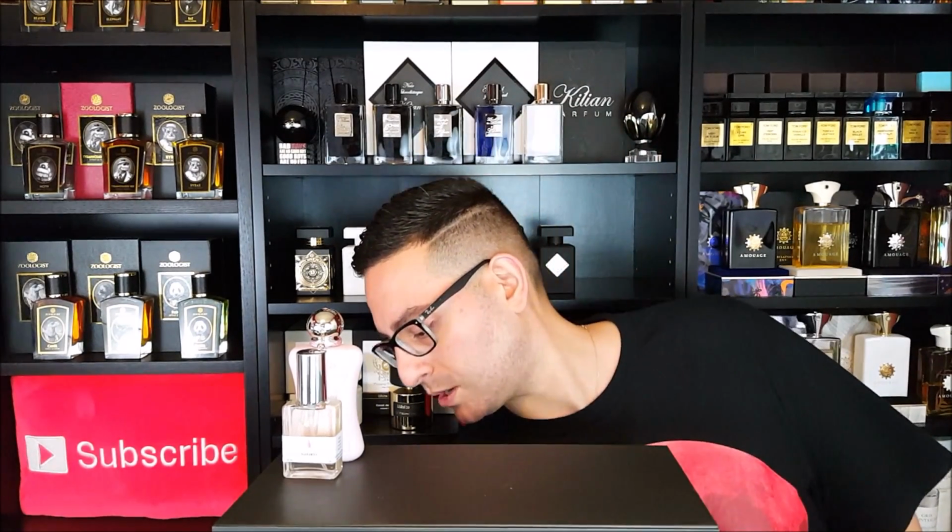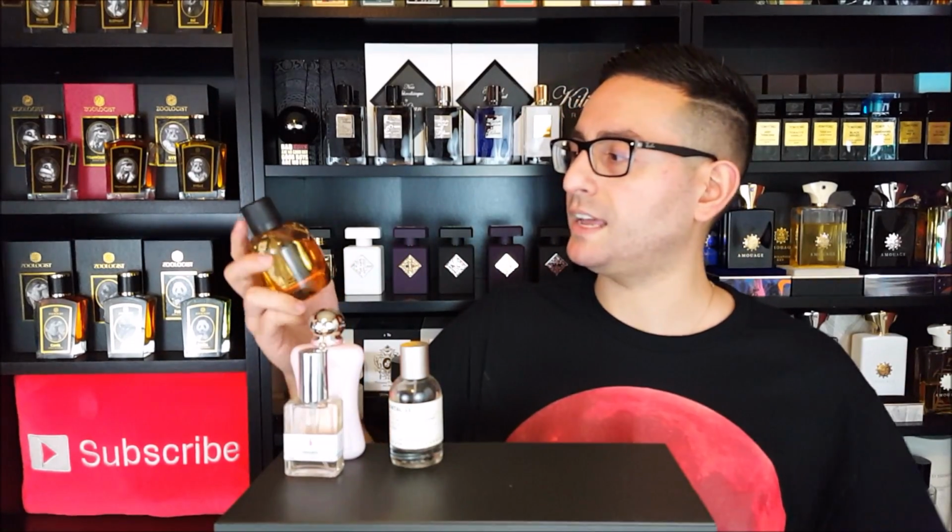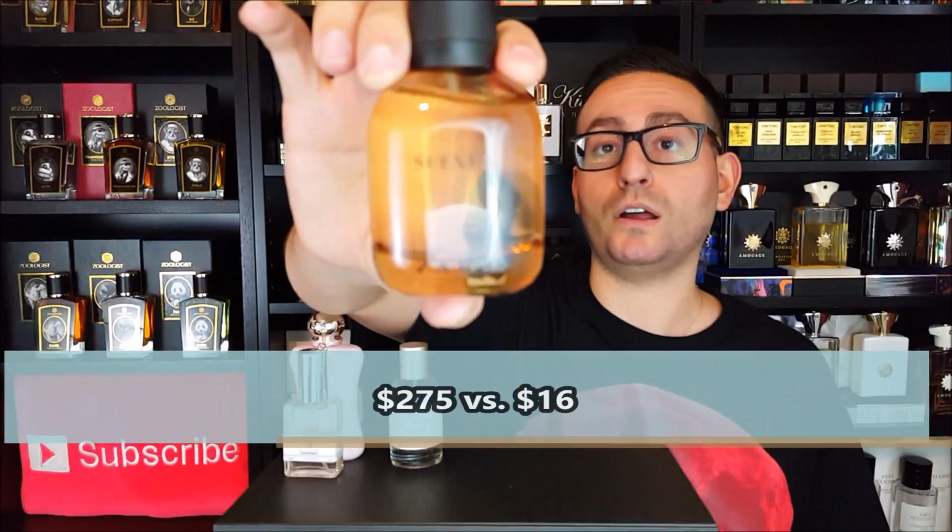The next one that I want to talk about is a clone of Santal 33, and let me just show you my Santal 33 bottle, which is now empty, for the second time. My wife loves wearing this one. It's also one of my favorite scents. I think it's a very unique scent, but unfortunately it is one of the most cloned scents out there today. And the one that I would recommend is by Zara, and it's called Scent Number 1.